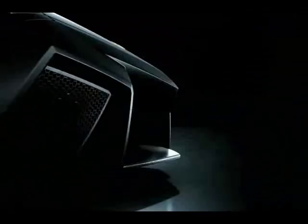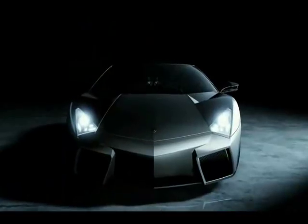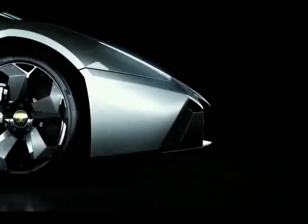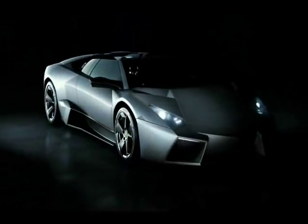This is the new Lamborghini Prevention Roadster. The car is powered by a 6,496cc engine. Top speed of the car is 330 km per hour.